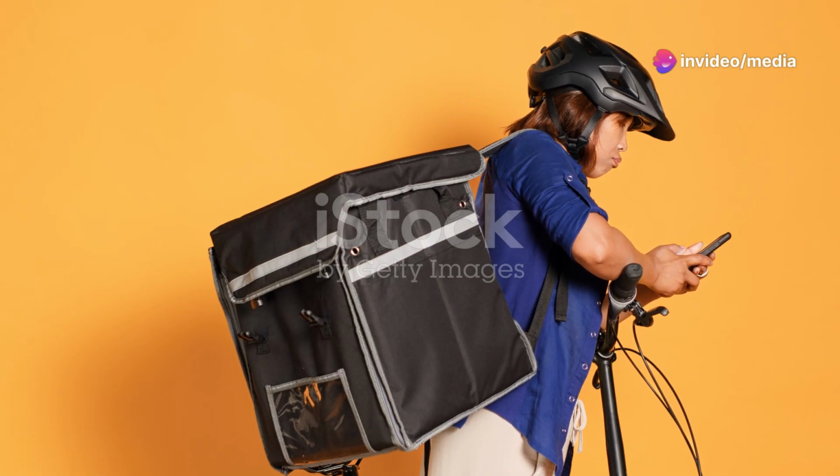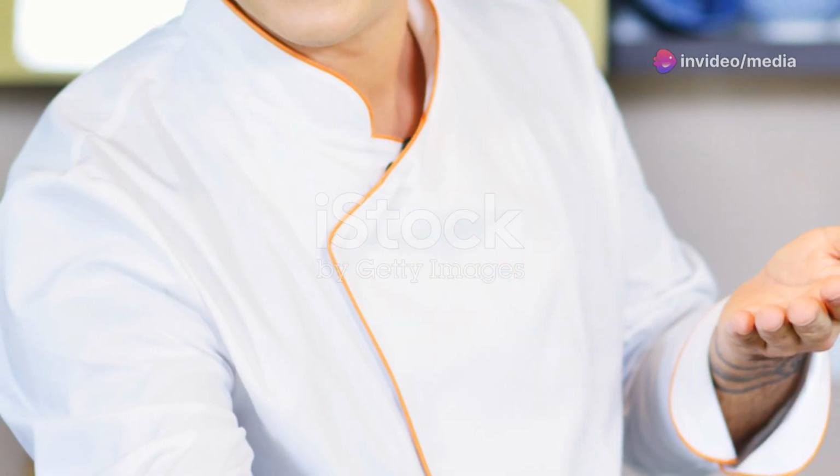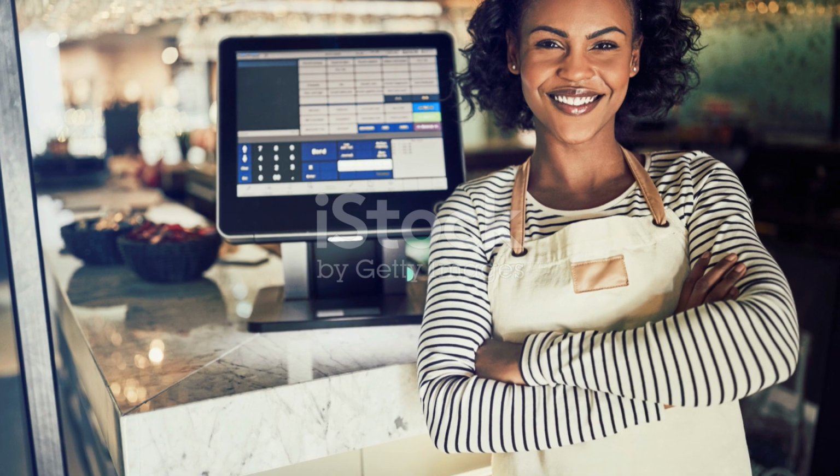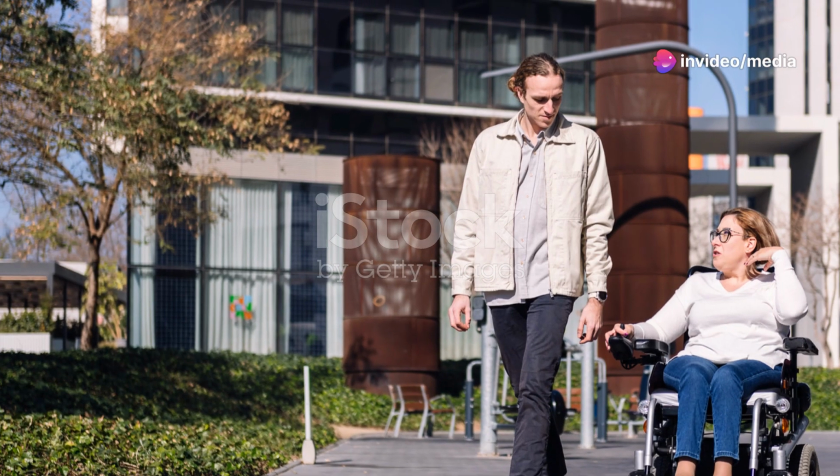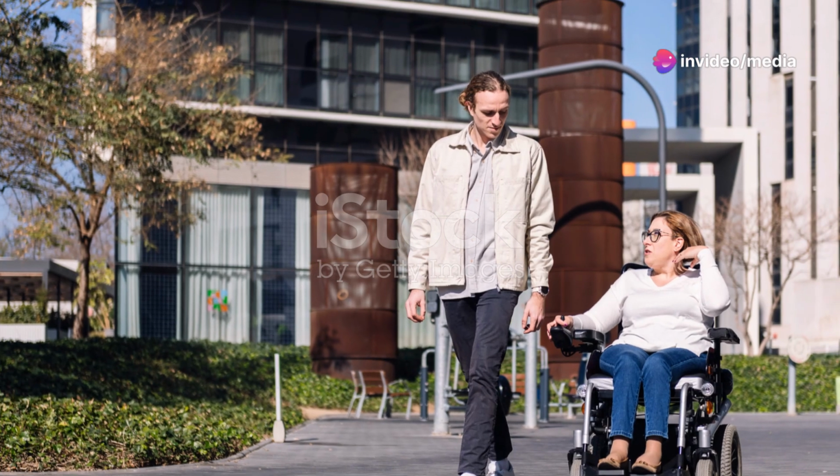Let's dive into some examples. Say you're at a restaurant and your order is wrong. Instead of saying, "This isn't what I ordered," you might soften it to, "I'm sorry, but I think there might have been a slight mix-up with my order." Notice the difference? The second version sounds much friendlier and less confrontational.